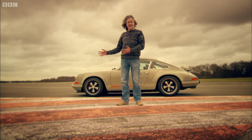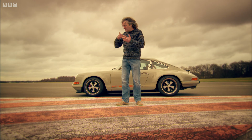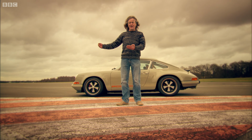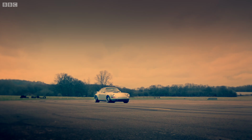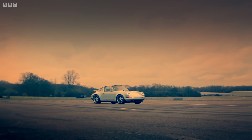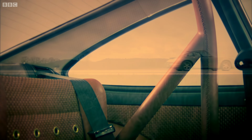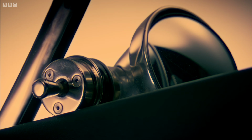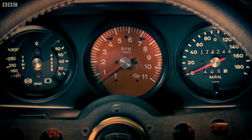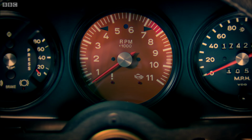It's the same with the car. The monks of this monastery of the 911 have prostrated themselves before their icon and anointed it with exquisite gifts. Each of these cars takes 4,000 man-hours to make, and each one features unique touches, like the rev counter in this one, that goes up to 11 as a tribute to Spinal Tap.